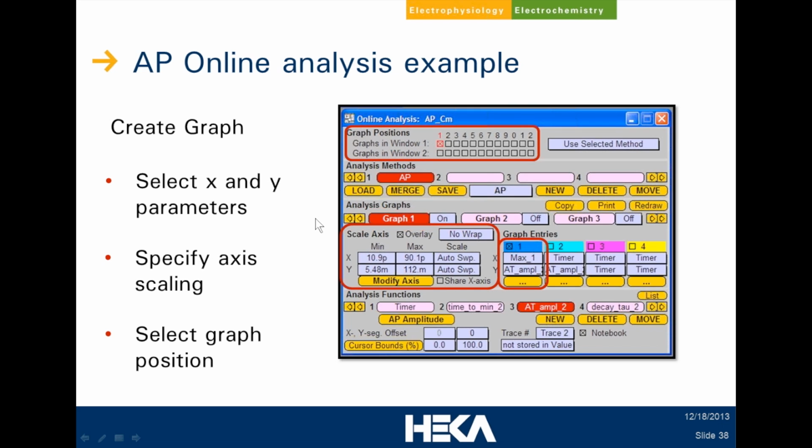Finally, we need to specify what graph position or what window. Patchmaster offers 2 online analysis windows for the results, and you could have up to 12 graphs in window number 1 and 12 in window number 2. We will specify window number 1, graph position number 1.